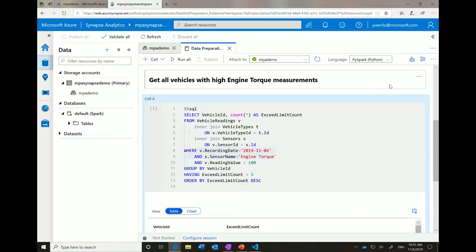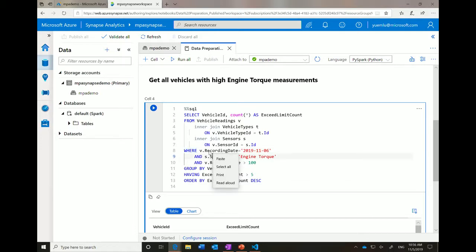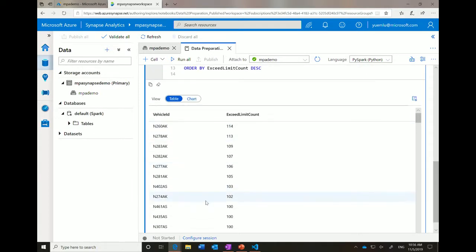Here, what I'm doing is getting all the vehicles with high engine torque measurements. I can directly run a SQL query right here. You're probably very familiar with this. We'll go ahead and filter on the recording date and sensor name, and we'll set the reading value to be more than 100, indicating possible issues. This query will return a list of the unique vehicle IDs and also the counts which exceeded the limit. When the results get returned, you can follow up with your customers or conduct deeper analysis to look into possible failure patterns.